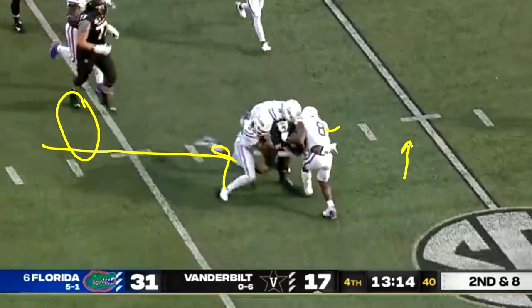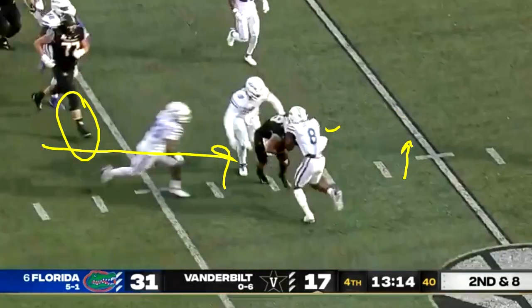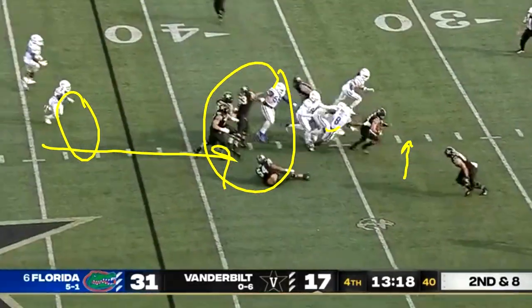Comes flying downhill to finish this play. That's what you want to see linebackers doing. This is a great play by Florida. Here is, of course, Florida's five-star Griffin Dexter. Got a lot of action in the game as well. But excellent play, excellent work.